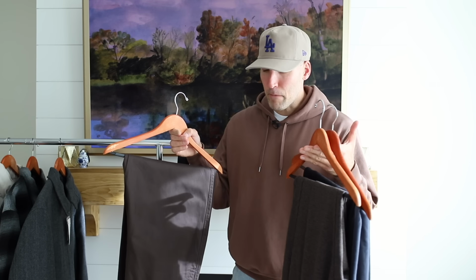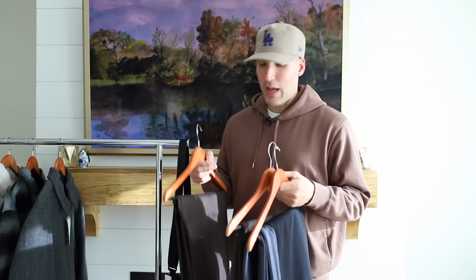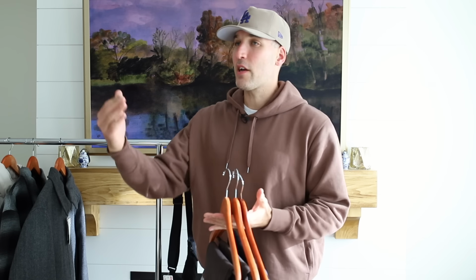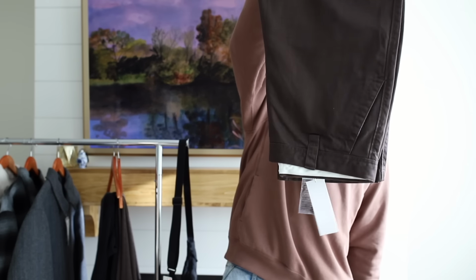Pants, 3 pairs of them. These are not totally my style. I took a risk. I don't know how it's gonna work out, but I wanted to have some of these options in my closet, and I'm not gonna go out and buy the designer version. I wanted something affordable. So let's start with these guys right here.